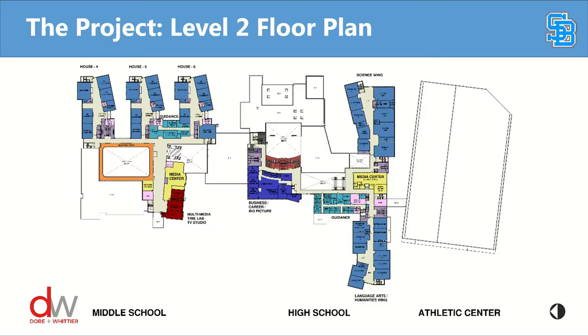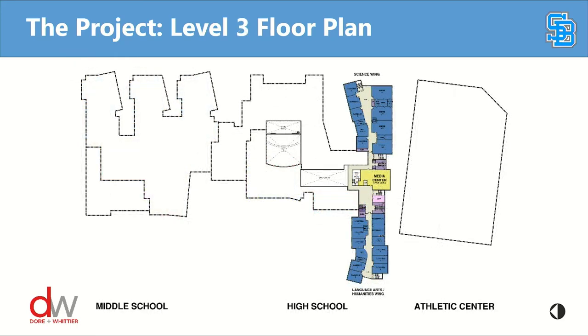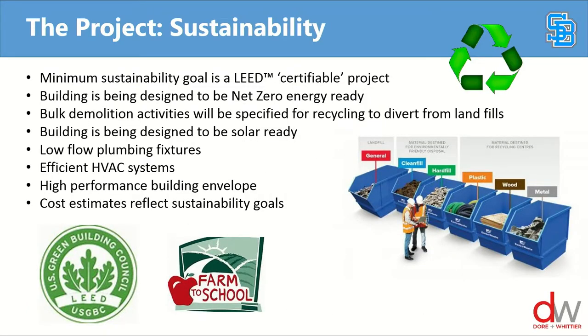You can see the media centers, which is what we call libraries now because they're more than just books. They're all about all different kinds of media. And again, some more project spaces. And then the level three is just the top level of the high school.